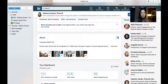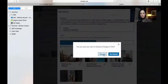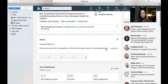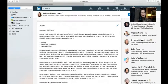So I'm going to click on the marker here so you can see my about section. Let me move this over for just a second. I wanted you guys to see the expand upon this. There we go. Okay. So this is going to be your about section. What you want to think about here is what we were talking about yesterday.